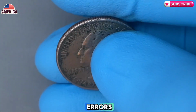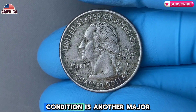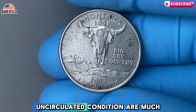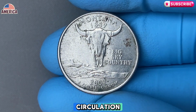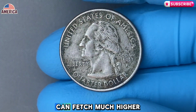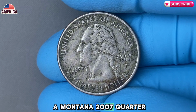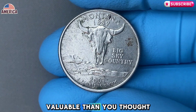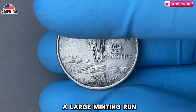But it's not just errors or variations that make the Montana 2007 quarter special. Condition is another major factor. Coins that have been kept in excellent, uncirculated condition are much more valuable than those that show signs of heavy circulation. A coin that has been stored in a safe place and protected from wear and tear can fetch much higher prices on the market. If you come across a Montana 2007 quarter in pristine condition, you could be holding on to something much more valuable than you thought.